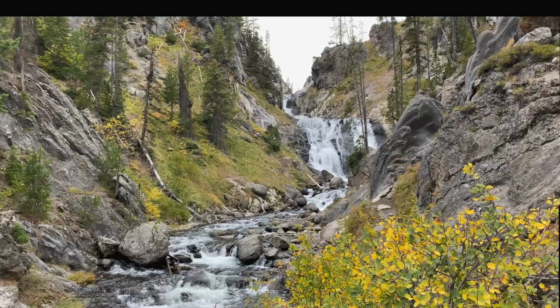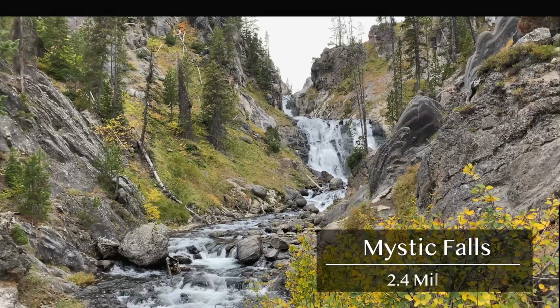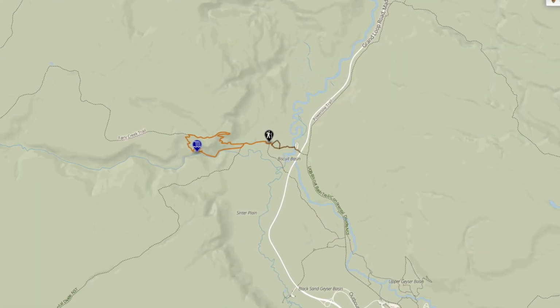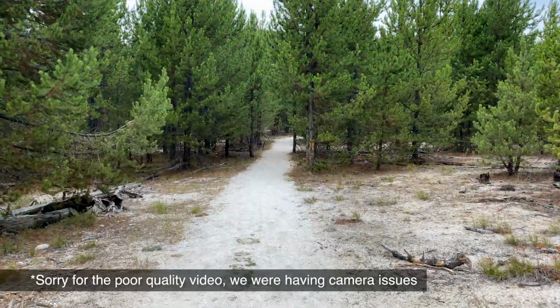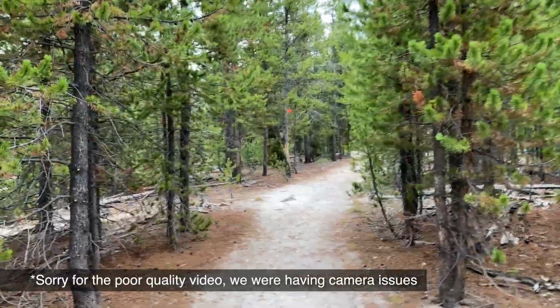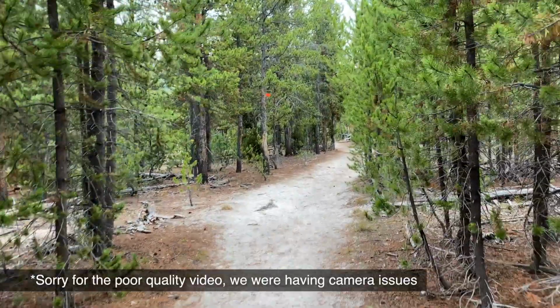This next trail is to Mystic Falls, and this is a very beautiful 70-foot cascading waterfall. The trail starts in the back of the Biscuit Basin Boardwalk area. Try to say that 3 times fast. It takes you on a tree-lined path that can be done in either a 3.4-mile loop or a 2.4-mile out and back, which is what we did, and it took us a little over 20 minutes to get to the falls.